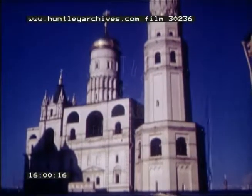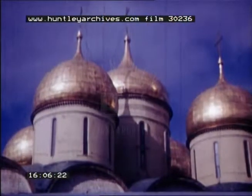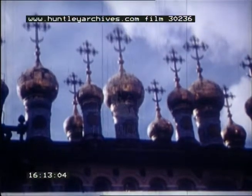These pictures are taken inside the Kremlin walls. Today, anyone can enter and visit its cathedrals and palaces. Perhaps this is an indication of a new spirit which seems to be spreading through Russia's political system, a spirit which we hope will lead to freer dealings and better relations with the rest of the world.